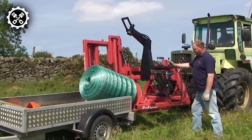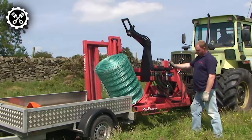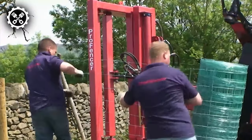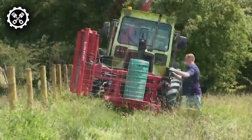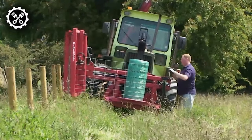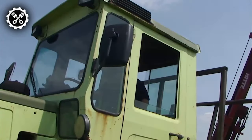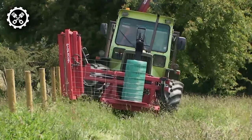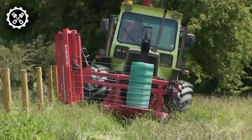First in line is a groundbreaking device revolutionizing the fencing process for professional contractors, the Pro Fencer. This tractor-mounted machine is designed to streamline and accelerate fencing tasks, capable of picking up, loading, and dispensing rolls of wire and netting up to 1,640 feet in any terrain. Hydraulic controls provide the operator with precision and safety, allowing adjustments to the height, tilt, and wire tension.